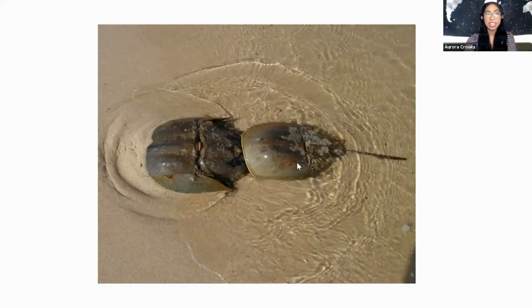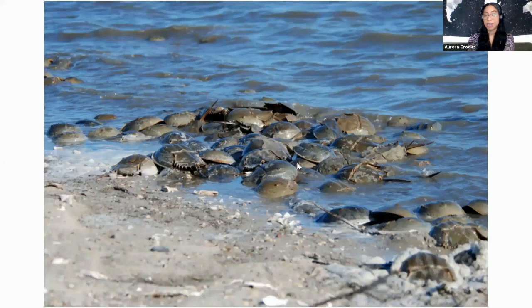And so here is a group of horseshoe crabs hanging out on the beach, enjoying a lovely day. This is kind of what you'll see pretty soon with our live segment, but this is what you would see if you saw a bunch of horseshoe crabs on the beach, and then later that night they would be preparing for mating.